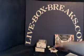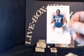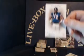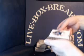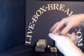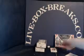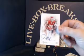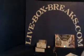Darren McFadden /499. Sam Bradford /499. William Perry 101. Get a one touch for that. Bears going to Ashley D. Congratulations, Ashley. Chiefs, Jonathan Baldwin on card, rookie auto, 88 out of 249. Chiefs going to Tad.